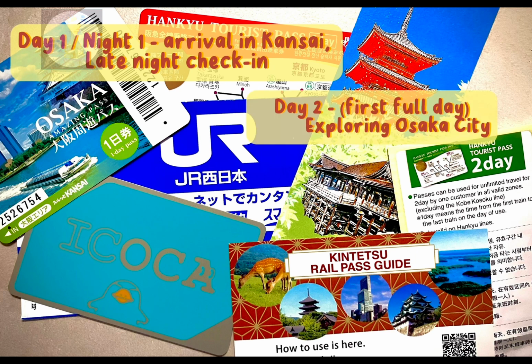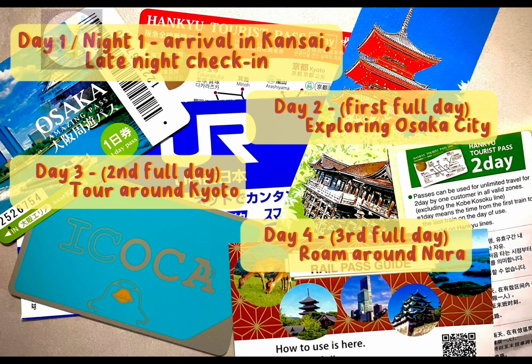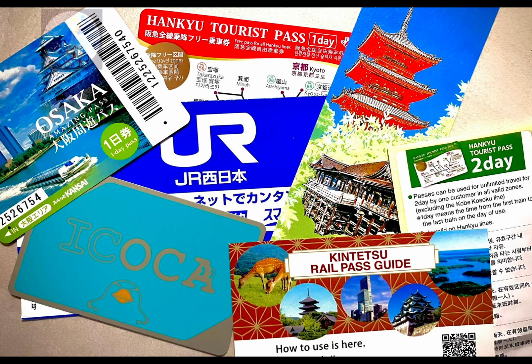Day 2 is our first full day exploring Osaka City. And day 3, that's the second full day. That's when we tour around Kyoto. And day 4, we roam around Nara. And day 5, that's early checkout. We had a last-minute walk around again in Dotonbori and nearby shops. And then that's the time when we get back to the airport.